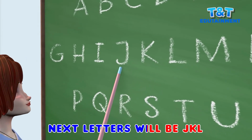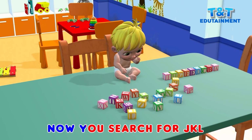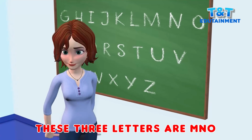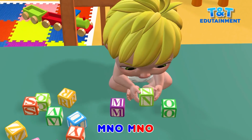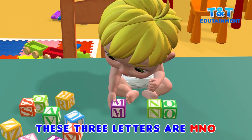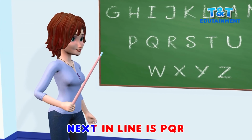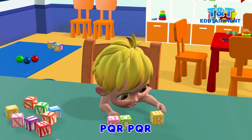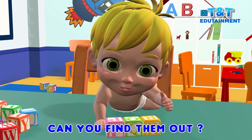Next letters will be J, K, L. Now you search for J, K, L. Search it in the blocks. Letters are M, N and O. Find out from the blocks. Next in line is P, Q, R. Can you find them out?